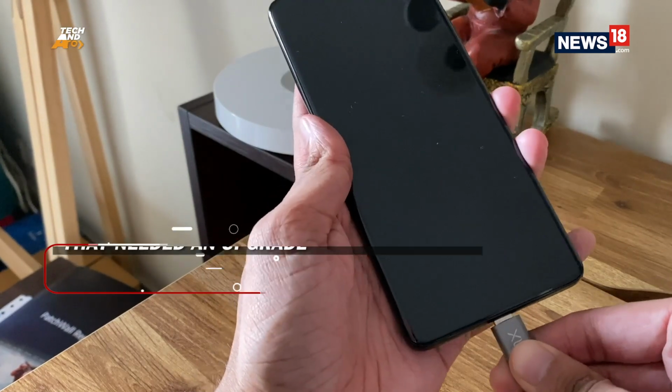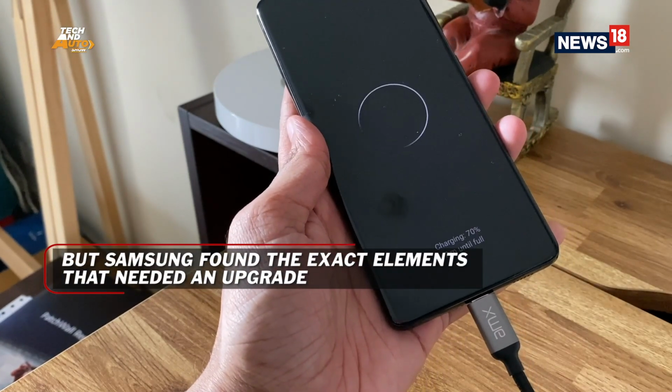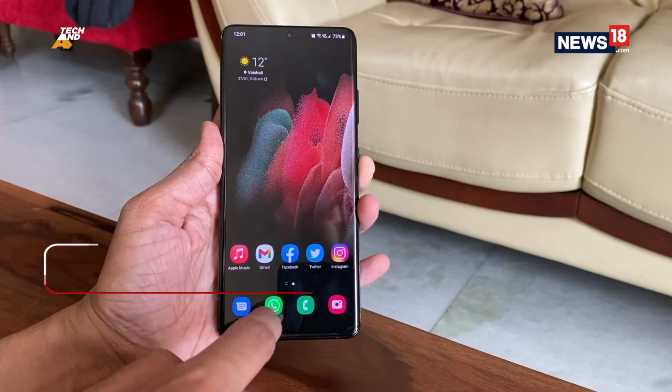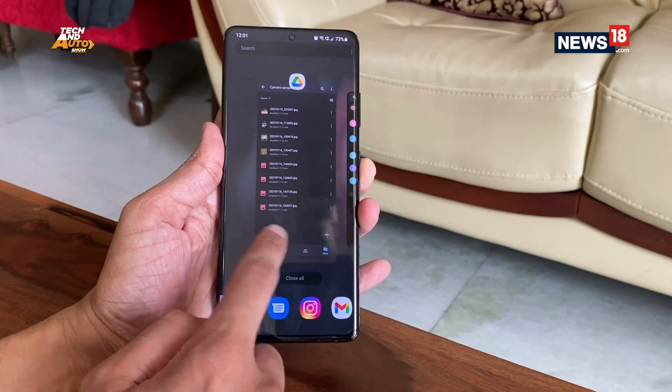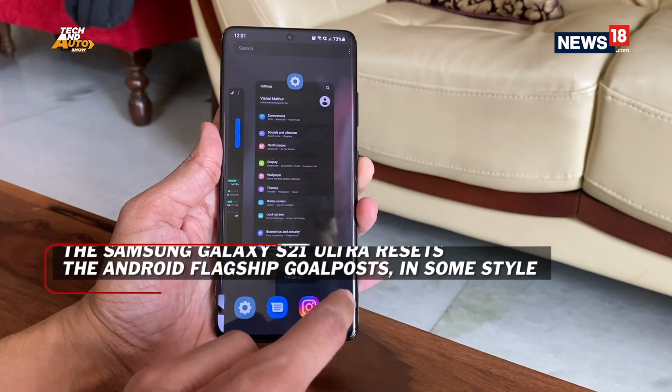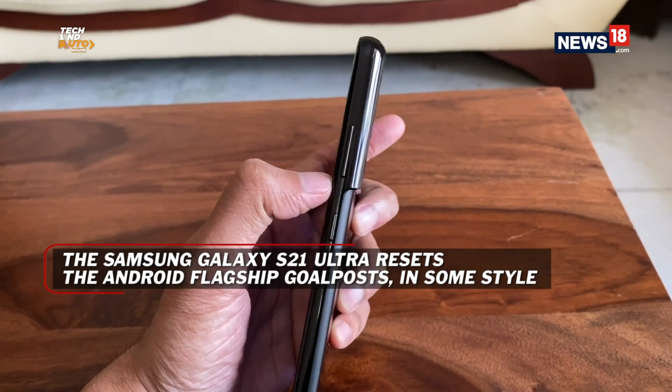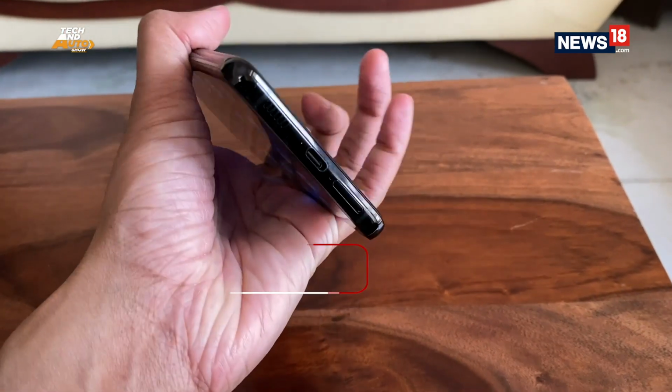One is the display, which now does 120Hz refresh rate across the board. The second is the camera, which now focuses much better and has no problems with focus tracking as well. And finally, the new processor also eliminates the heating issues that we noticed sometimes with the previous Exynos chip in the Galaxy S20 Ultra.